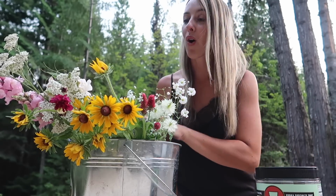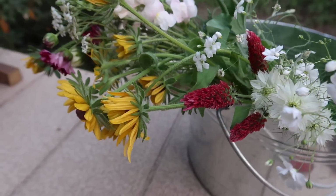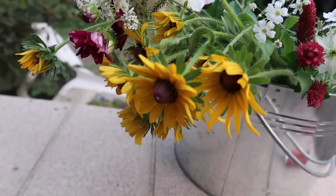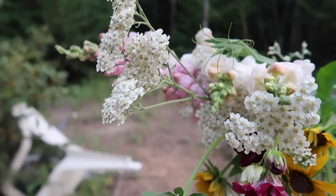All right, so I've got all of the blooms that we're gonna use for this bouquet. I need to let these guys sit here in the water and hydrate, just sitting, doing nothing before I start messing with them and arranging. While I wait though, I do wanna do the Q&A.